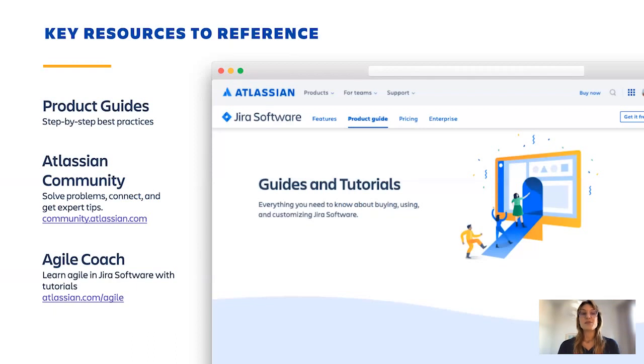We're going to wrap up with some key resources for you to refer to at home. There are the Jira and Confluence guides, which have best practices and specific use cases for Jira and Confluence, and these are found on the Atlassian website. There is the Atlassian community, which is a powerful network of experts, partners, and customers like you. And I highly encourage you to check out the Agile Coach. This is a site where you can learn how to grow and build an Agile business with Atlassian tools.